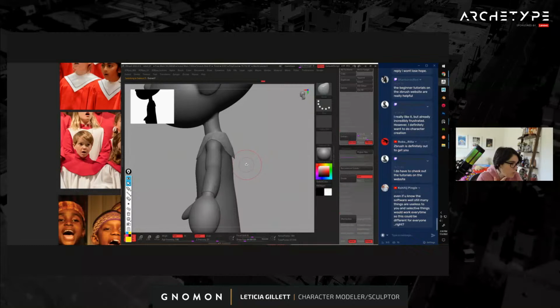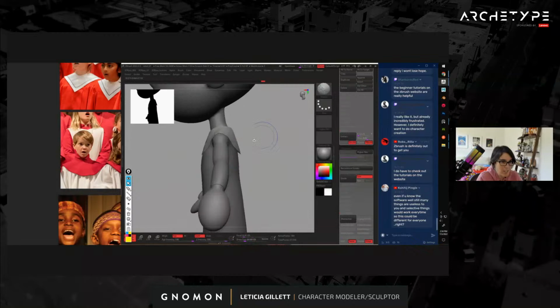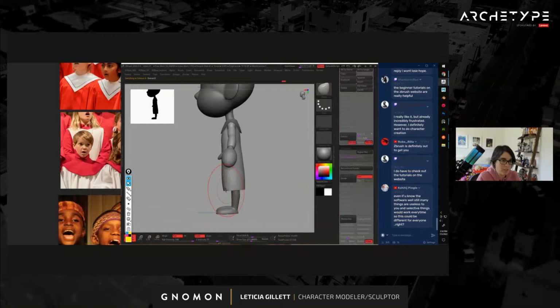Even if you know the software, there's still many things that are useless to you and selective things would work every time. So this could be different for everyone, right? Yes. If you pick someone that does more realistic work, you see that they're going to be using tools that I normally don't use inside ZBrush and vice versa, right? It's very dependent on the kind of work you're doing. Some people like to do hard surface in ZBrush, so they use a ton of different things that I might not be using because I'm mostly using ZBrush for organic work, you know?